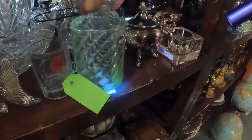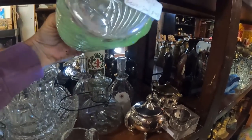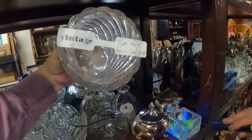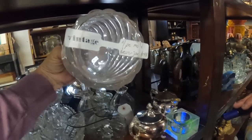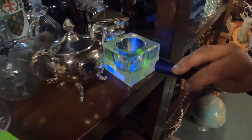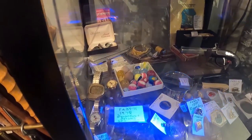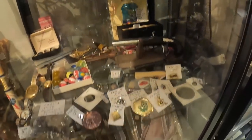That's kind of a decanter. 48. Four piece mold. Look at this one too. Dresser jar. Look at this. Oh, that one too. Can holder. I don't see anything. Checking the marbles. No. Nothing. That would have been cool.